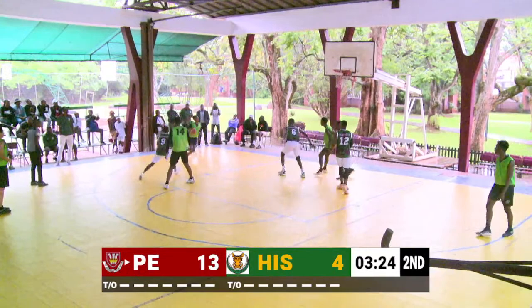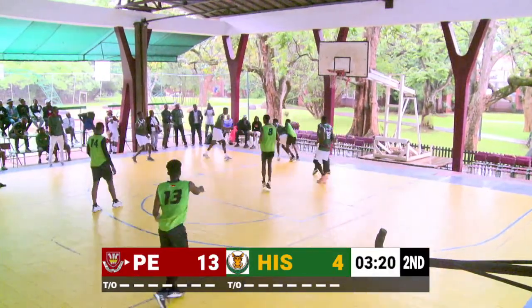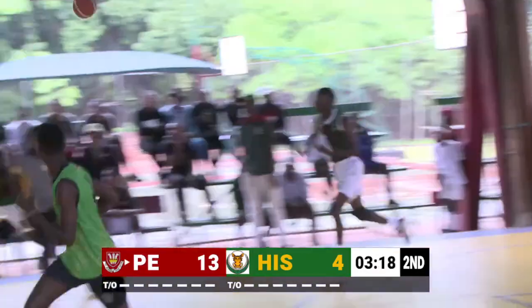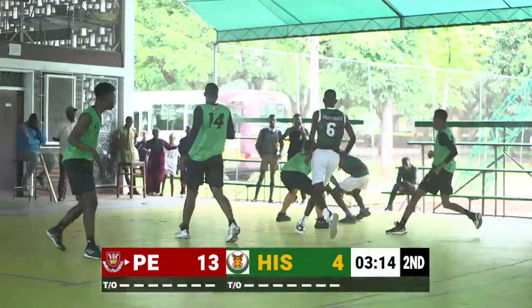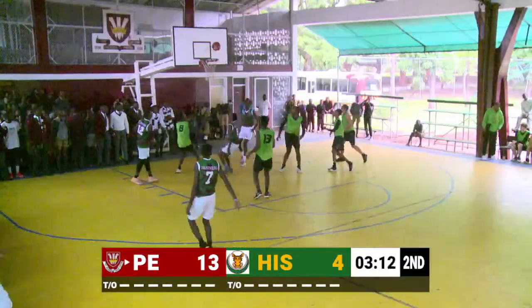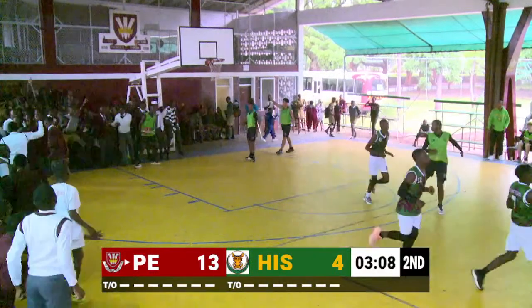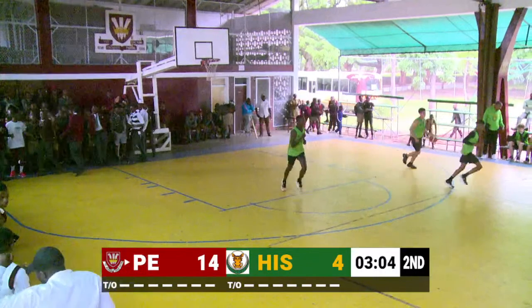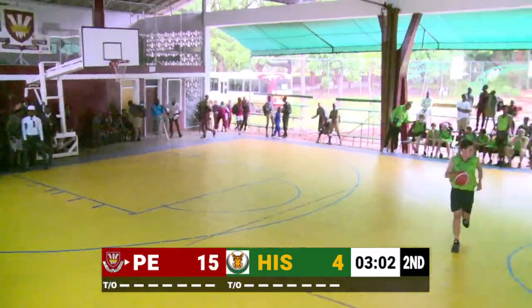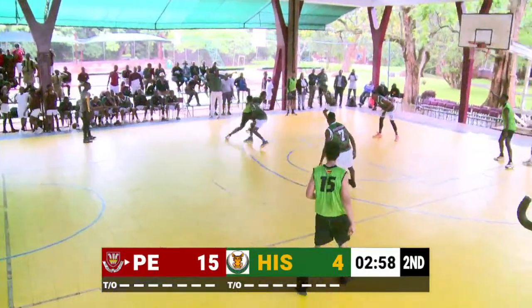But a good workout for a short. PE rebound. The missed shot. Spectacular layup is made by Tafazwa. PE seems to be running away with this one.